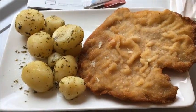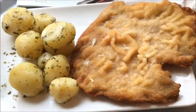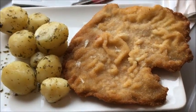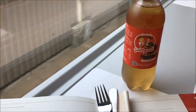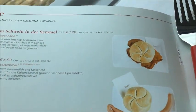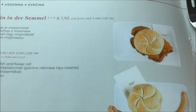We're back on the Eurocity train, now a Railjet service, and this is brand spanking new service, but we still get our schnitzel. Do add the Almdudler, it's unique to Austrian trains, it's kind of a spicy ginger ale. And, for those on a budget or less, you can also get the schnitzel semmel, just a little baguette.